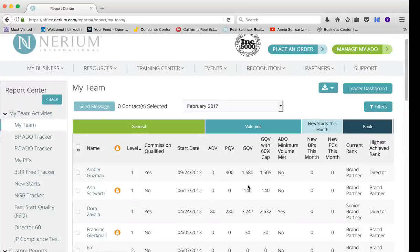So when you're looking at the numbers, you're asking yourself, how can I help them get back to their highest achieved rank if they've fallen back, or how can I get them to the next rank, whatever they want to do. Let me do an example of my friend Dora. I see she's qualified, she's got personal qualifying volume of 280, so she's got consistent customers. She's got a group qualifying total of 3247, of which 2632 is capped in one leg.